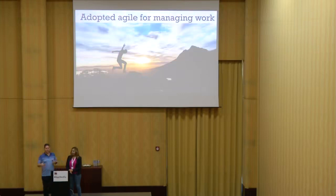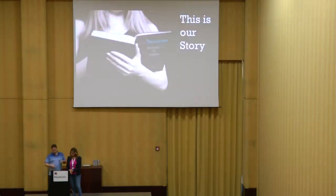So one of the things we did is we adopted Agile, which some people have talked about a little bit, but all of the security teams, all the different groups now, run in kind of an agile manner. So Rohini will talk about that. And so this is kind of the story of what we've done and where we are.